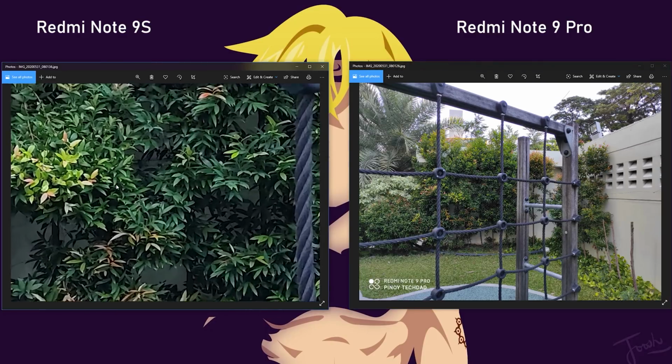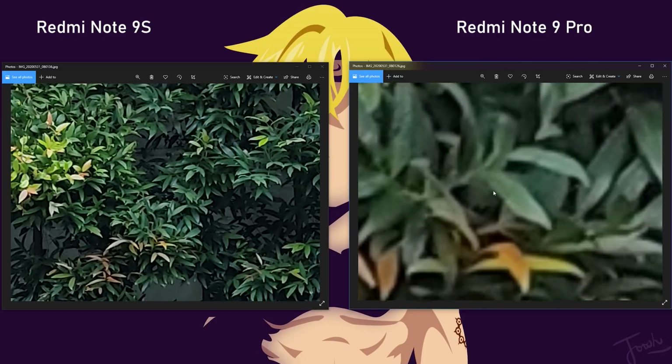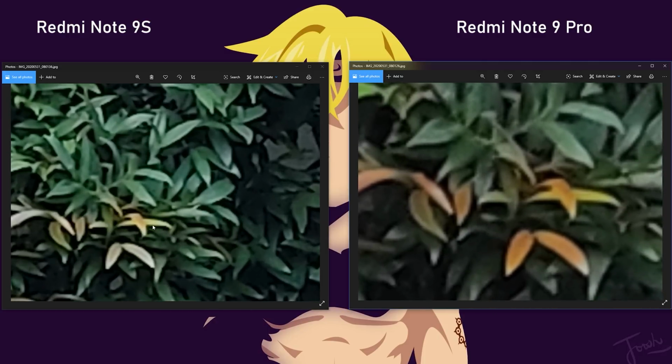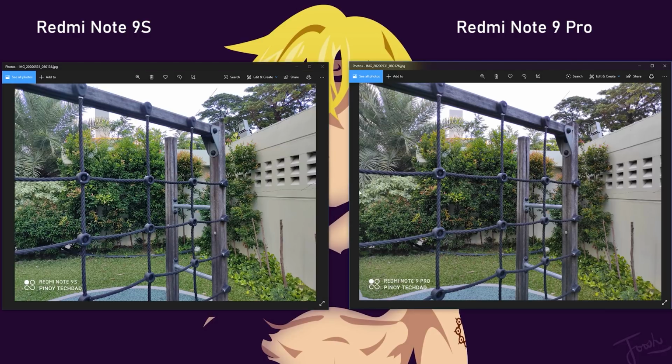Now, if you zoom in, let's check out the details on the leaves. So let's go for maximum zoom. Yeah, you can definitely see more details on the Redmi Note 9 Pro, as you can see here, compared to here on the Redmi Note 9S. And the color is definitely still there for some of the leaves, while it's really washed out on the Redmi Note 9S. So let's move on to the next photo.